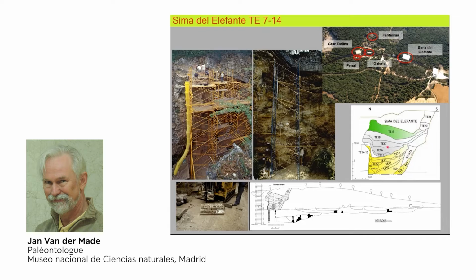There's a datation in TE7 of, I think, 1.1 million years approximately, and another one in TE9 of about 1.2 million years. So that is a little bit strange. The oldest one should be below. So we need the error margins to make it fit, and for both I take something like 1.15 as an age. Now, these levels from TE7 to TE14, they all have fauna and they also have lithics. Also lithics in TE7 at the lowermost level.